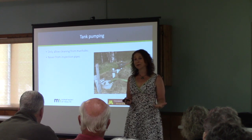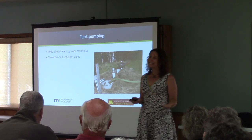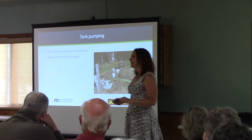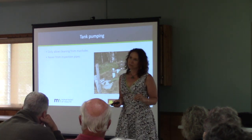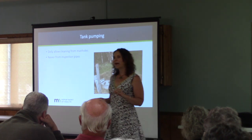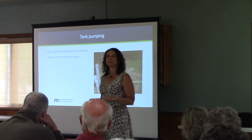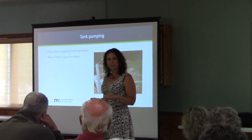That's why we went to requiring risers to the surface, because you need to access them. But I do want to highlight, there was a reason why we used to bury them: it was safer. So this tank has 4 to 5 feet of liquid, and every year a child in the US, or multiple children, die in a septic tank.